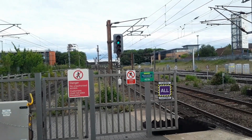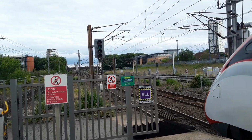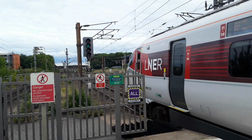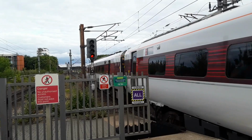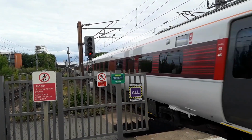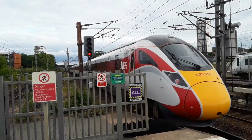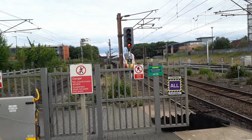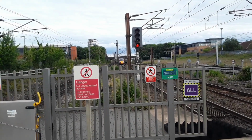Okay then, 800 210 is about ready to depart with the 1859 LNER service to London King's Cross. And as she continues onwards and a Thameslink 700 service turns up, I shall leave it there.